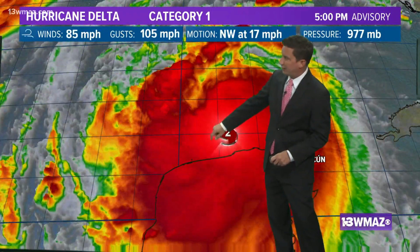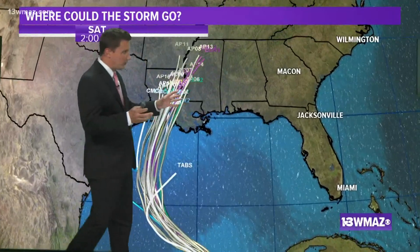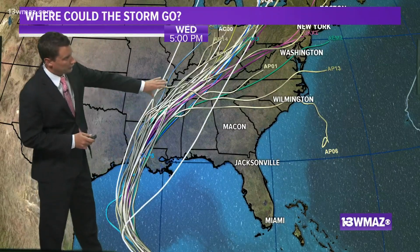So now it's down to a Cat 1, and you can see that designation just came out with the 5 o'clock advisory, still moving northwest at 17. It'll have no problem finding its energy again, though, once it gets out over the western Gulf. And the spaghetti models, except for this guy right here, are all going toward the north and northeast.